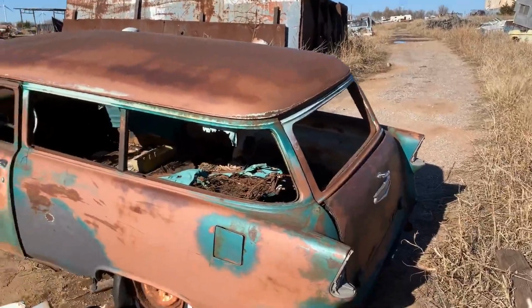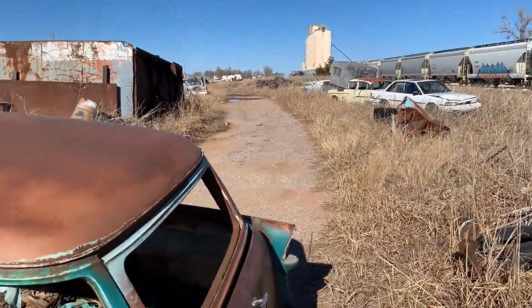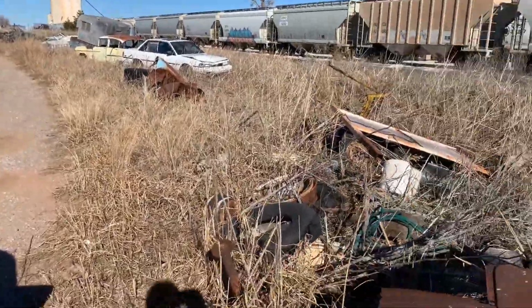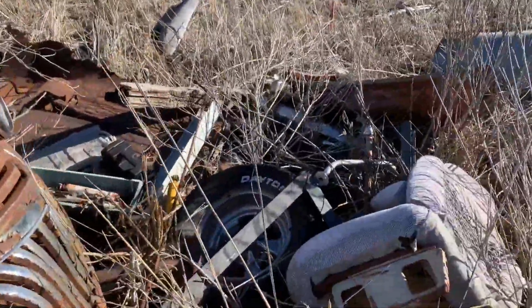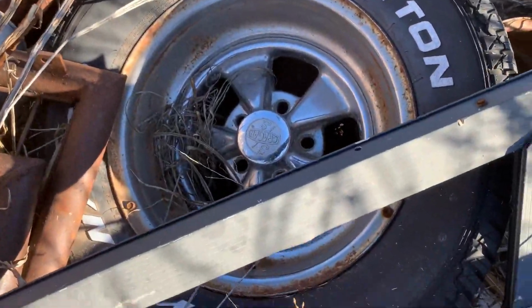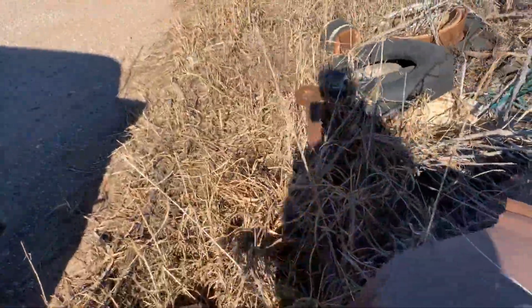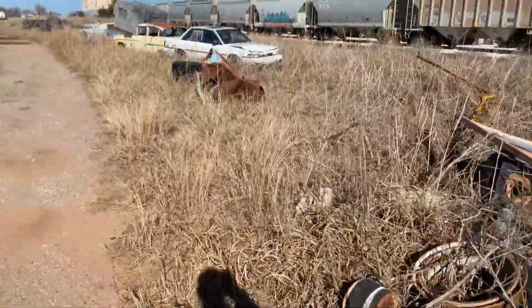I kind of need this. Where's that one over there? I tried to shoot it too and it didn't work out, to get through this garbage hole. It's a Mortsky Classic. I want that. That would look good on this big pipe. Let's go over here.